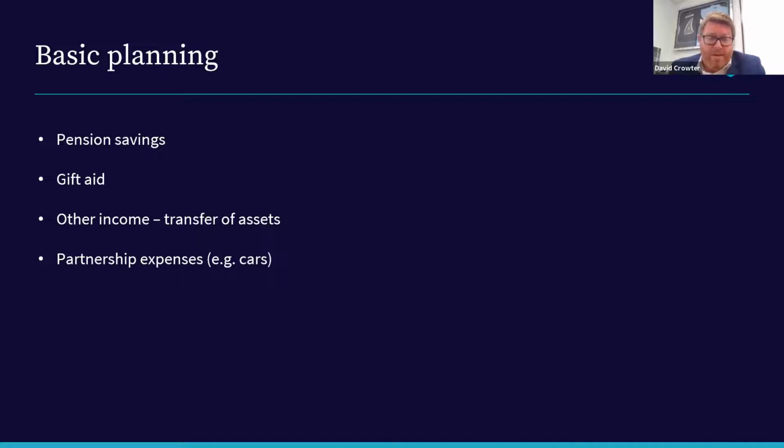Other income, we'll talk about that in a minute, but actually what we want to talk about is if you have other assets that produce an income, we might not be able to divert our partnership profits in a way of our choosing, but what we might be able to do is structure our other investments to get a more optimized tax position. And we're going to talk about partnership expenses and possibly the use of capital allowances in relation to cars.